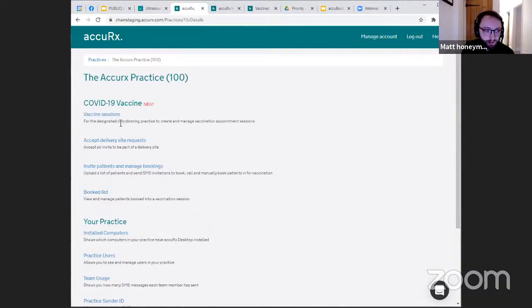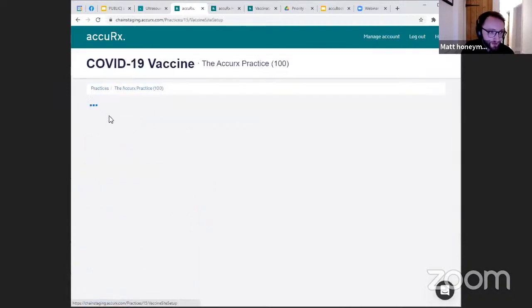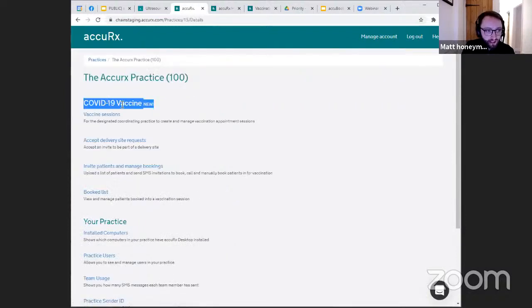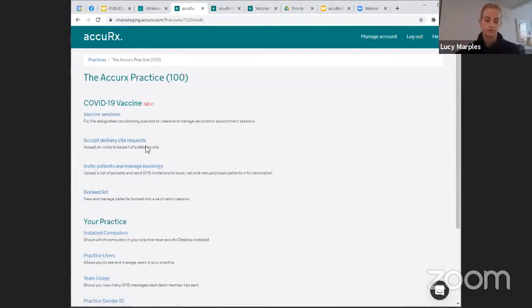So we're going to run through setting up the delivery site. To do that, you need to go to Vaccine Sessions. This is where you enter the delivery site address for the first time. Just to say, if you can't see the Vaccine Sessions option and you're expecting to be the designated site, you want to come and chat to us at support. If you're going to be invited by a designated site, you'll see accept delivery site request, and there'll be a little pending status for your invite. Lucy will show you that in a second.